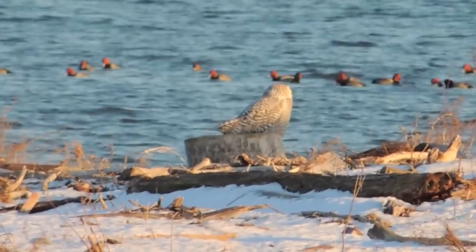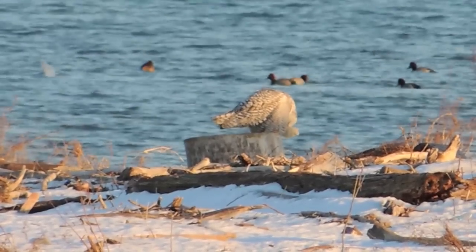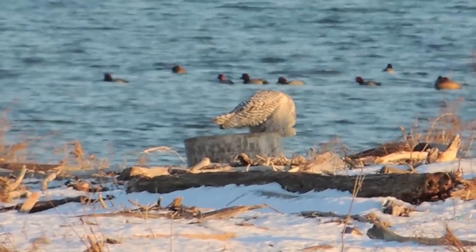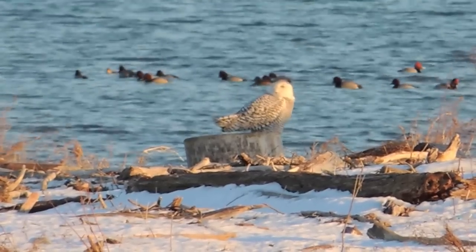I was fortunate that the owl climbed up on this perch during a time that photographers call the magic hour, or sometimes the golden hour. It occurs on sunny days during the first and last hour of sunlight, when the light creates a very favorable photographic effect. A lot of travel brochures are shot during the magic hour.